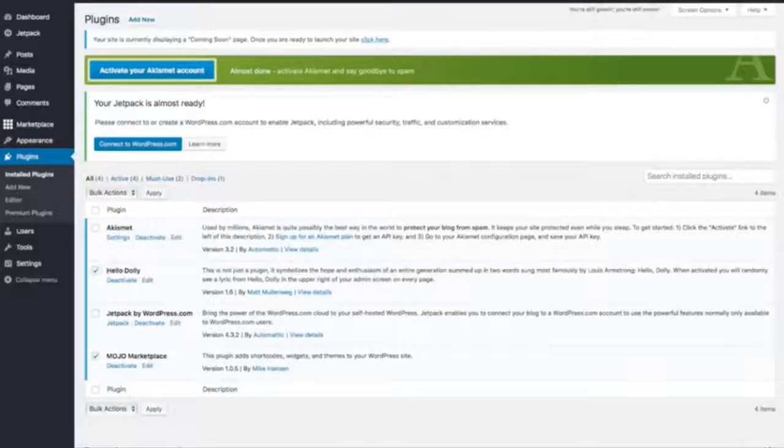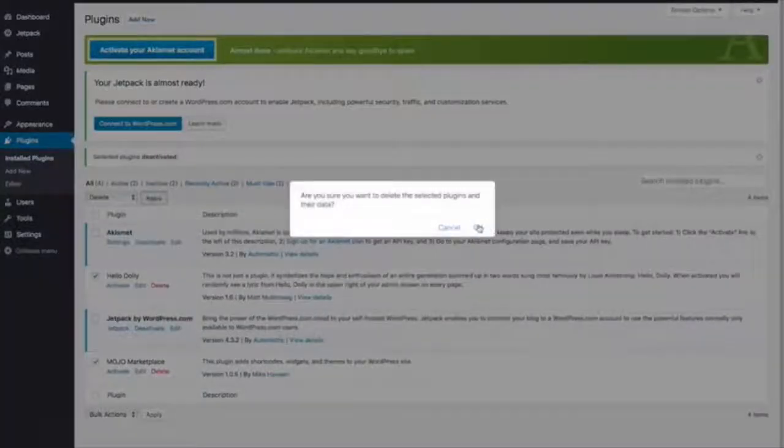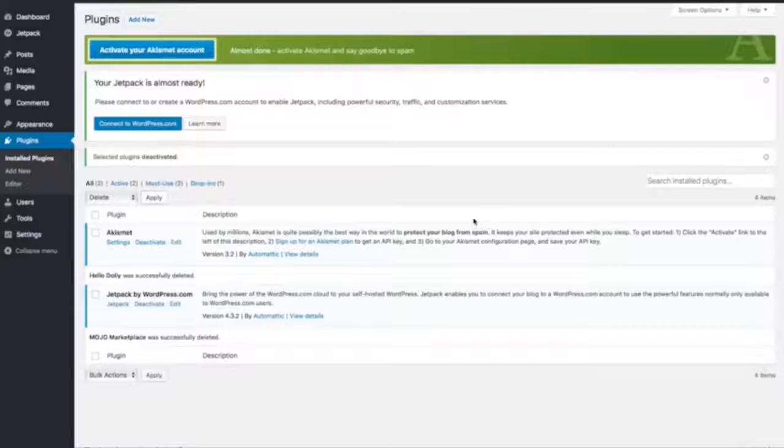So let's go ahead and deactivate these two. You can do it by clicking the deactivate button here, or you can do them both together by clicking deactivate up there and then clicking apply. And then after they're deactivated, we can delete them by clicking on those buttons there and then just clicking delete and then clicking apply. Okay, there we go.